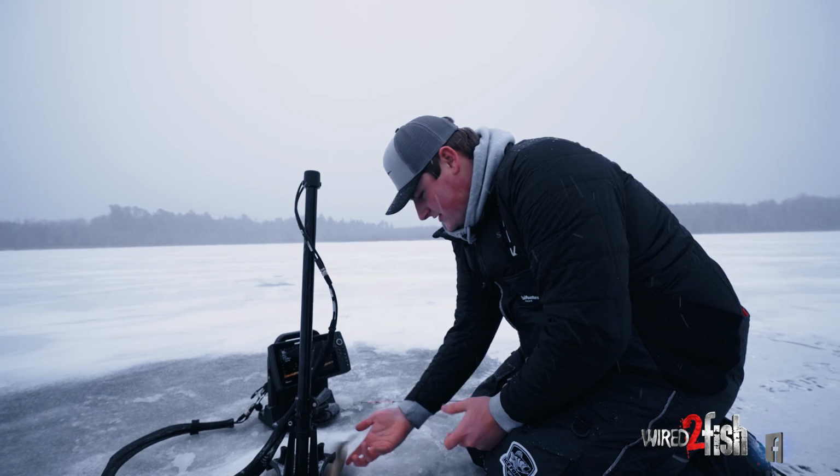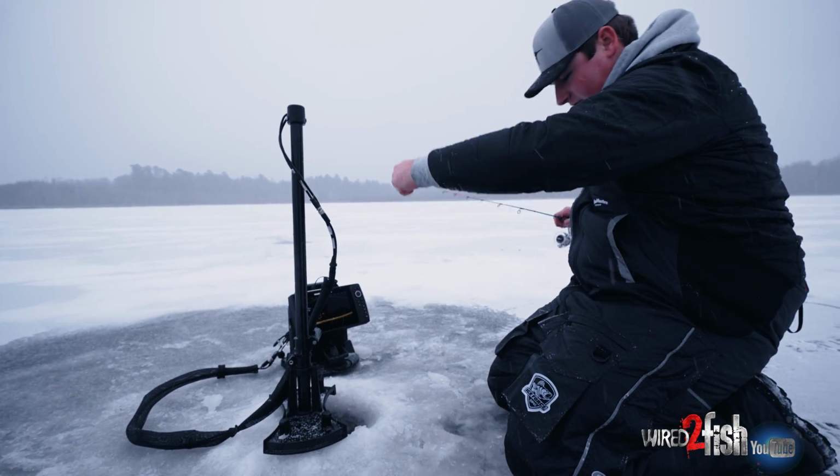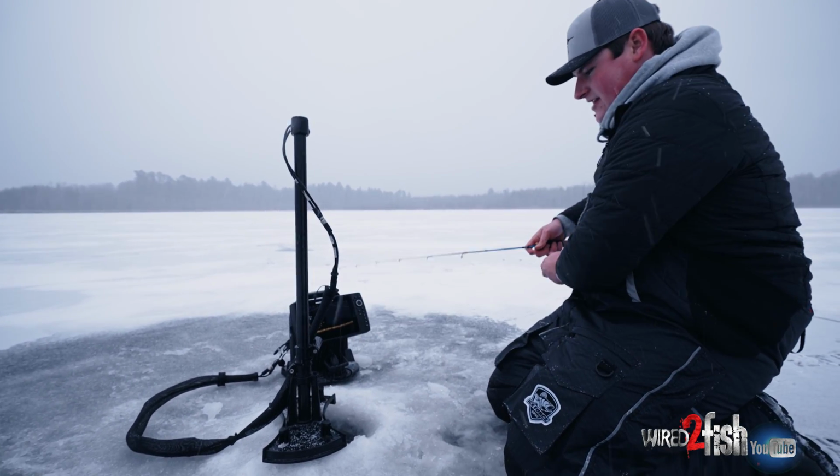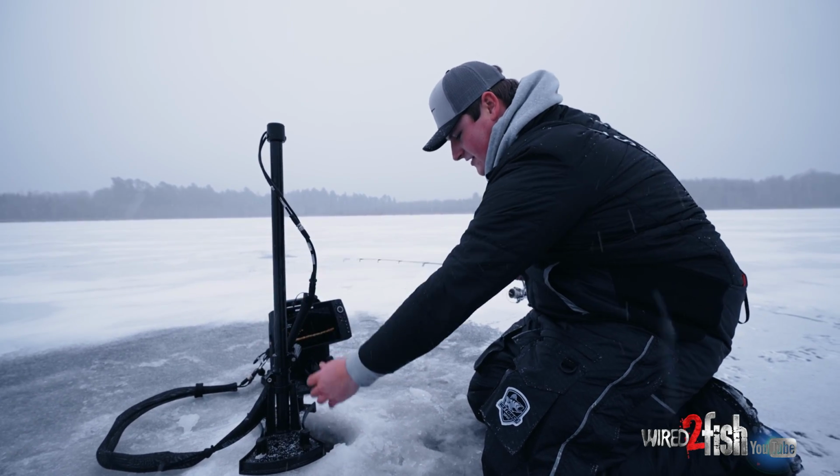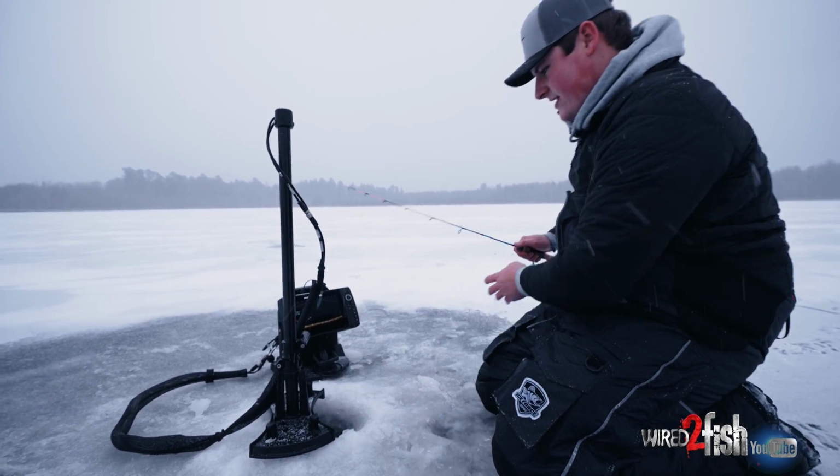Shallow water, these fish release so well compared to those deeper water fish. So healthy. It's a short fight when you're in this shallow water, so these fish stay nice and healthy to be able to put them back right where they came from.